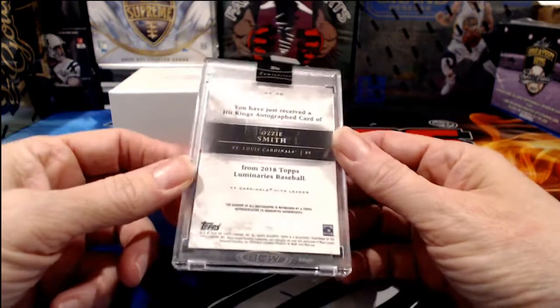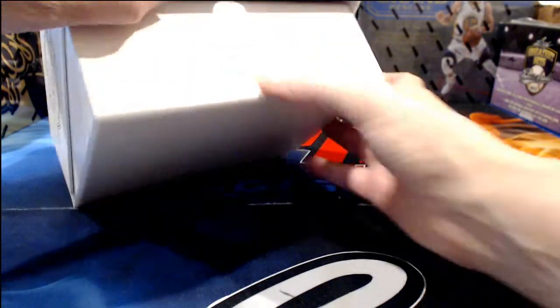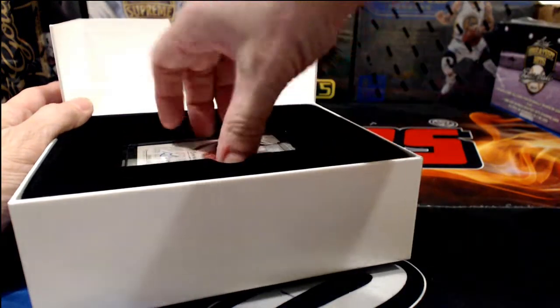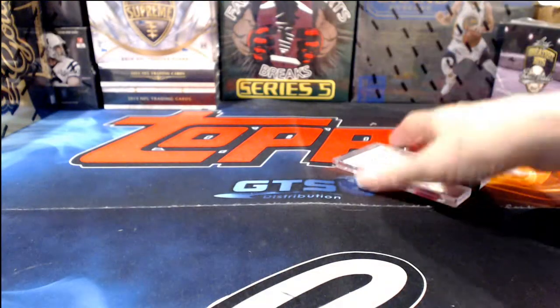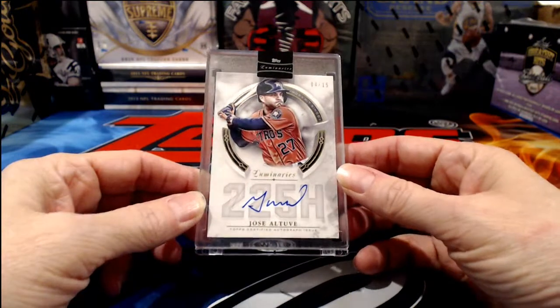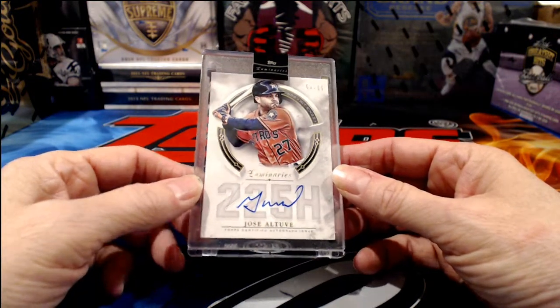Ozzie Smith, numbered to 10, for the St. Louis Cardinals. Because on my side, it's not showing that I'm having any signal issues or connection issues, so I don't know, guys, what might be going on, unless it is literally YouTube being stupid. And the Astros with another hit tonight, numbered to 15. It is Jose Altuve.